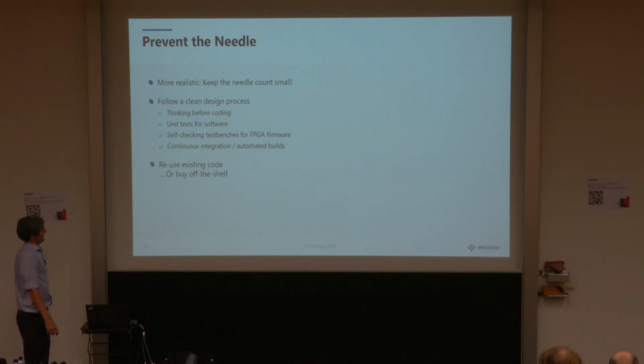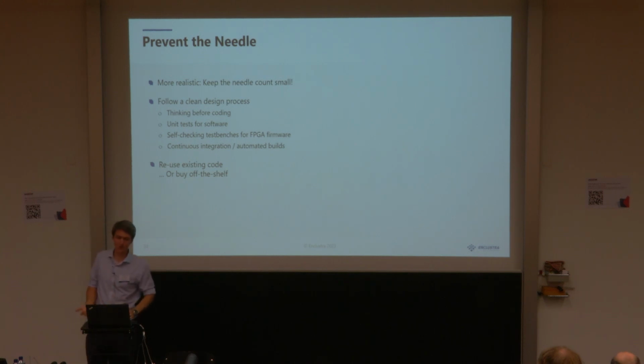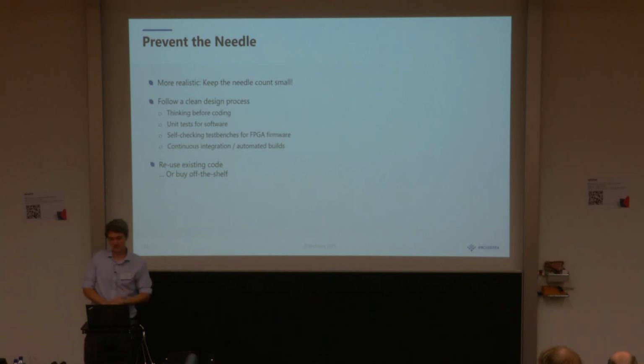Then the next point here is to reuse existing code. Develop your own code libraries, maintain your own code libraries. Of course, the more you use them, the more you trust them, the better quality you get. A secondary option here is to buy off-the-shelf IP, but there can, of course, be risk involved in that because the quality of the results that you'll get from the IP will depend on the quality of the IP, and it's not always easy to know what that quality is until after you've bought it.